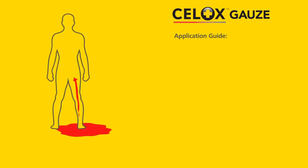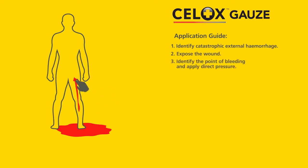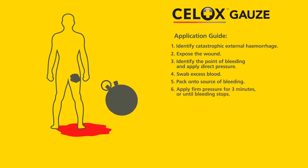Remember to follow these steps when applying Celox Gauze. Identify catastrophic external hemorrhage. Expose the wound. Identify the point of bleeding and apply direct pressure. Swab excess blood. Pack onto the source of bleeding. Apply firm pressure for 3 minutes or until bleeding stops.